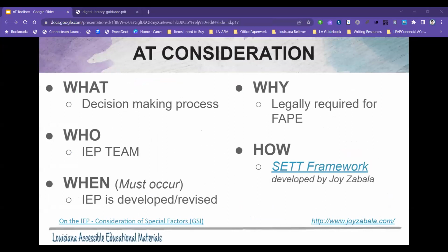Okay, so assistive technology consideration is part of the IEP process. It is an ongoing process in which the IEP team considers what kind of assistive technology the student might require to achieve their goals and objectives, and to be in the least restrictive environment.